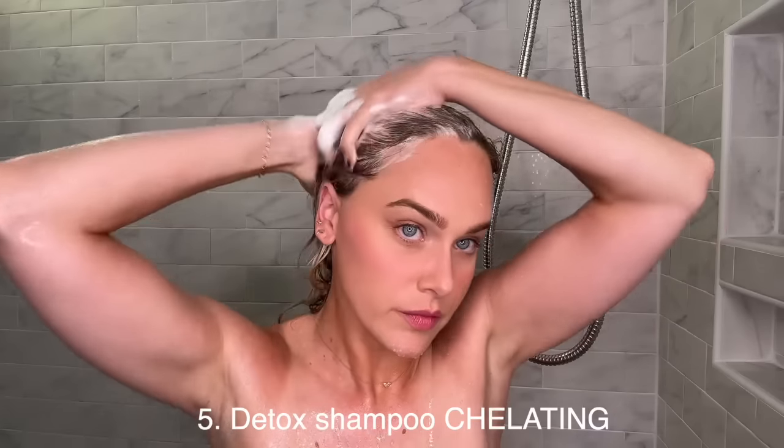And while we're in the shower, I highly recommend using a clarifying shampoo. Use shampoo after that has chelating ingredients. This is really going to help to hold on to those metals and minerals and work to rinse them away out of your hair and down the drain. If you just go in with a regular shampoo, it's not that it's not helpful, but chelating ingredients in that shampoo are gonna help to cling to those minerals and really get rid of them.